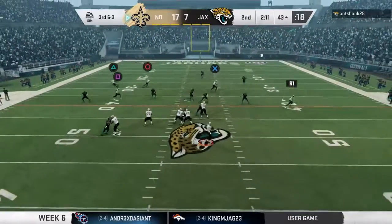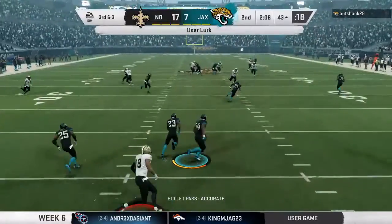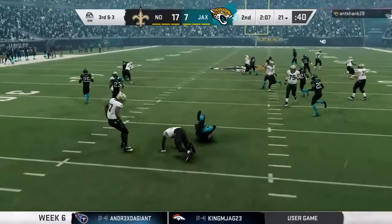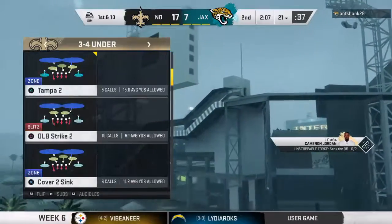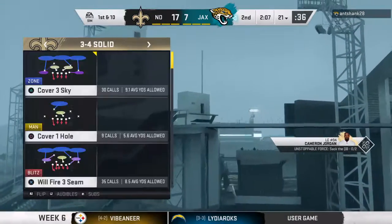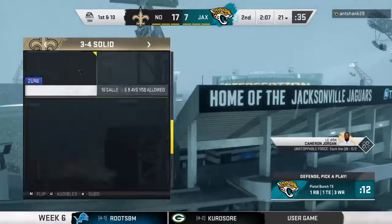A shotgun snap for Hill. And he fires one that's intercepted. Picked off at the 17. And his guys are going to take over at the 21-yard line. And he may want to track down that football because that's interception number 1 on his career.